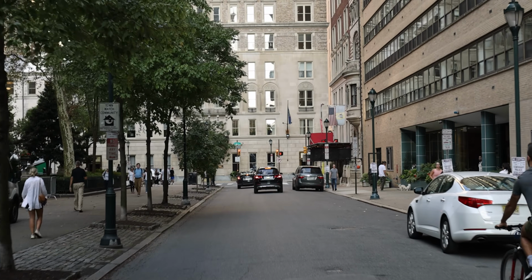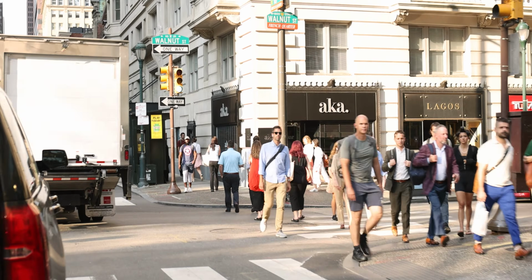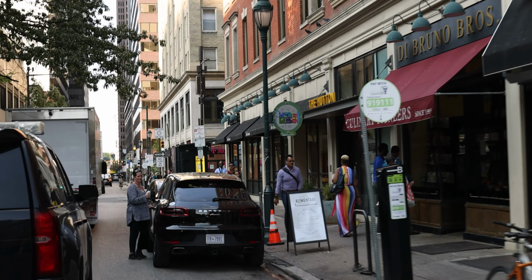This lively neighborhood sits west of Broad Street and runs north to south from Market Street to Pine Street. It truly sits right in the heart of the city, right in the center of it all, so it's very easily accessible by public transportation, but it's also walking distance to so much, which is a huge appeal of this neighborhood.